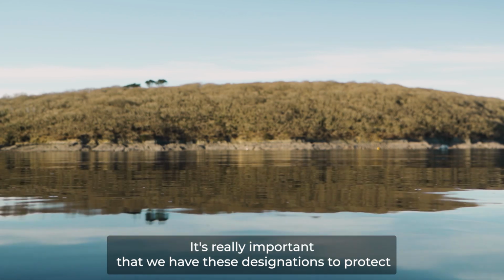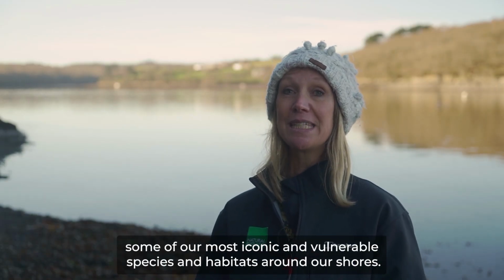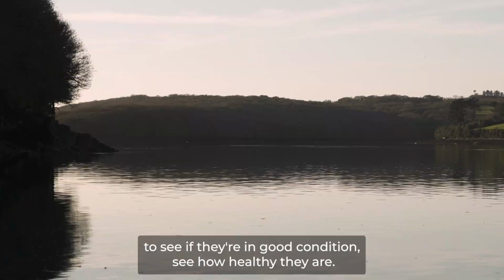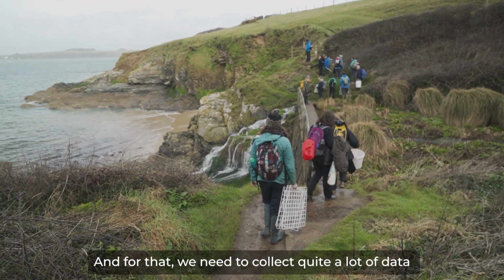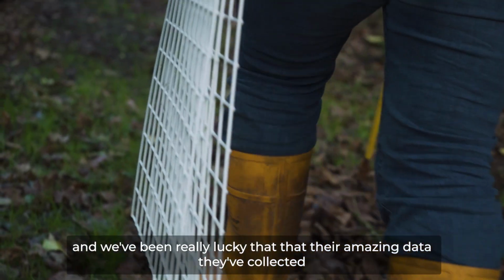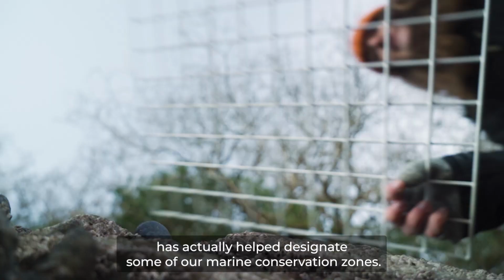It's really important that we have these designations to protect some of our most iconic and vulnerable species and habitats around our shores. We're looking at the intertidal communities, that's between the high tide and low tide marks, to see if they're in good condition, to see how healthy they are, and for that we need to collect quite a lot of data. And it's just great to have all these amazing volunteers to help us, and we've been really lucky that the amazing data they've collected has actually helped designate some of our marine conservation zones.